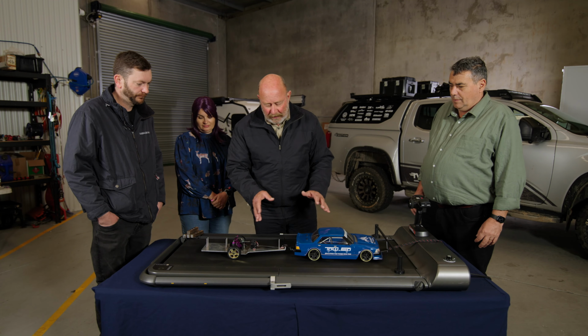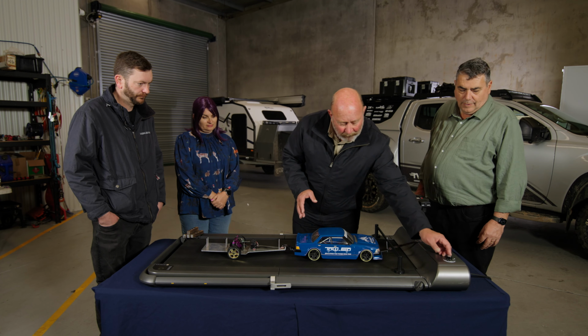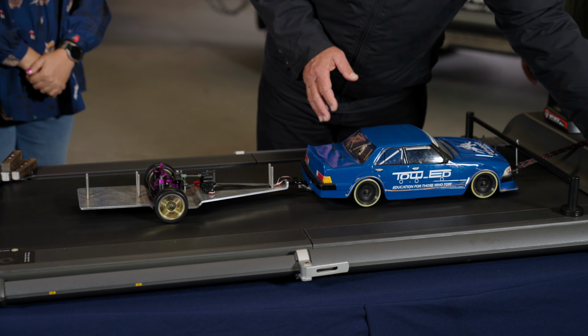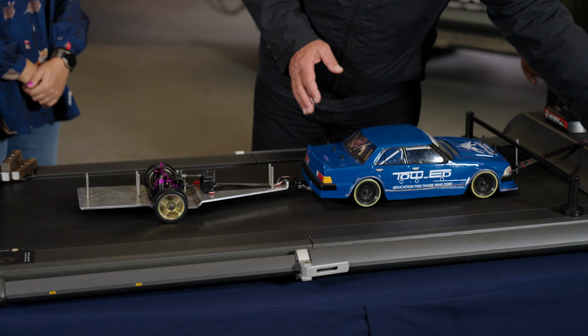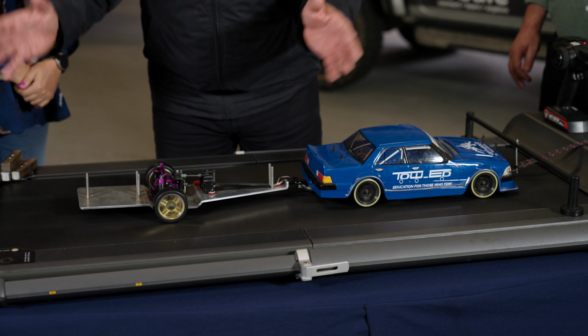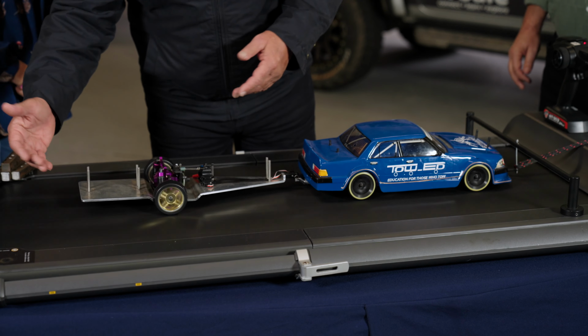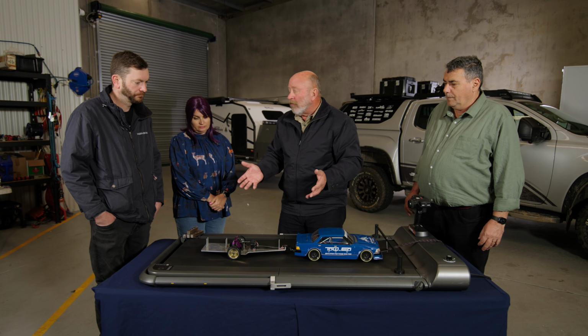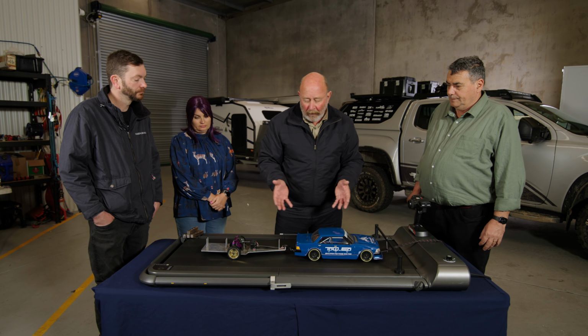So I'm going to get this thing rolling and we'll simulate a couple of things. So it's rolling at around about what we would consider to be road speed, say 90, 95 kilometres an hour. Big gust of wind comes along from the truck, trailer's empty, disturb the trailer, nothing really happens. It regains composure fairly quickly, doesn't it?